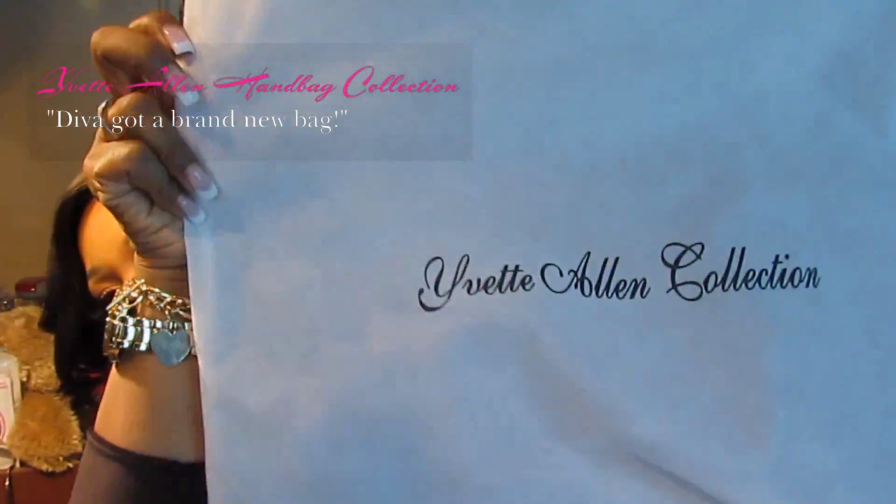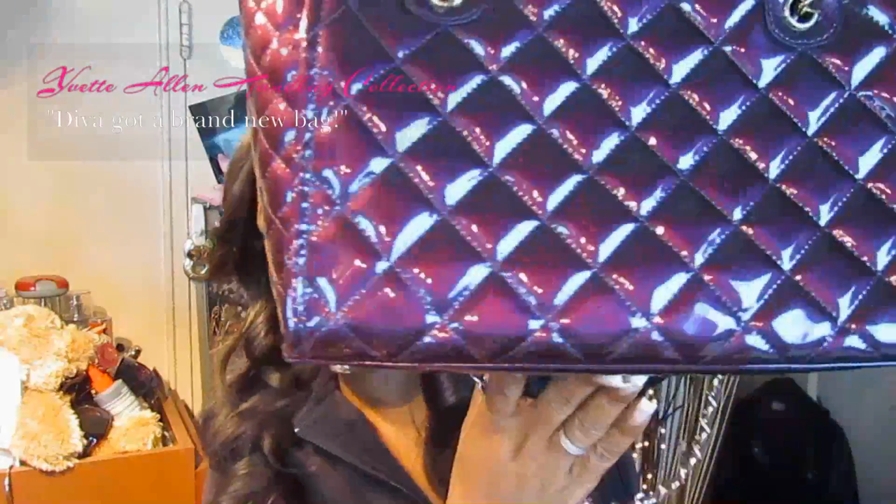And here's the dust bag. It says Yvette Allen Collection. I was looking for a purse, a real statement piece for fall and winter 2012. The jewel tones seem to be really big right now, like the purples and the turquoise and all those awesome colors. But here is my bag.